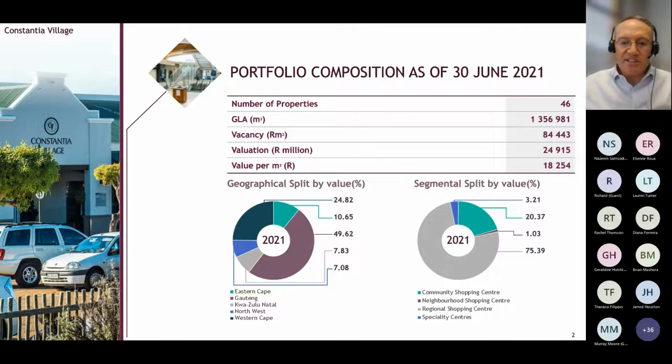If you look at our geographical split by value, we are predominantly in Gauteng, Western Cape, Eastern Cape, and KZN. That is very much in line with our strategy. We would obviously like to be larger in Western Cape, and we're working towards that part of the strategy. And if you look at Eastern Cape, I suppose one could argue that we are relatively heavyweight in the Eastern Cape, but that includes properties in Port Elizabeth and East London, where we've got Beacon Bay, which is a good property for us in East London. And in Port Elizabeth, we have 2 very good properties, being Walmer Park and Green Acres, both very strong properties.